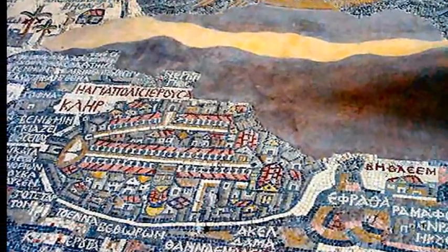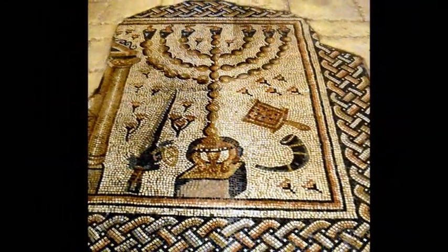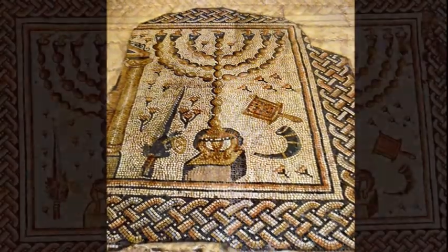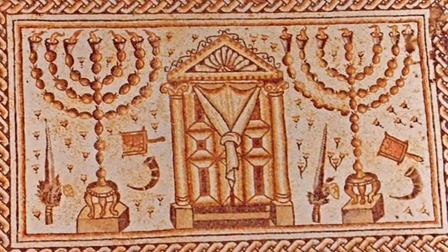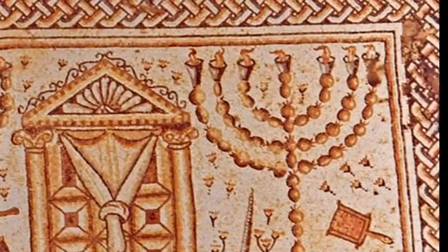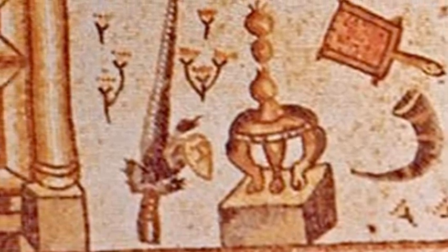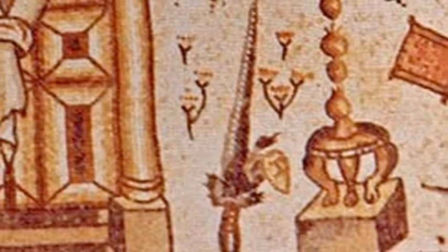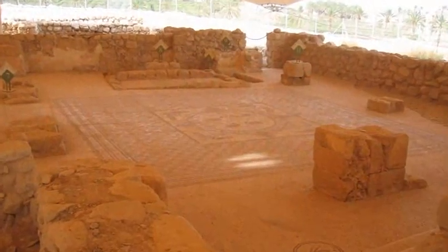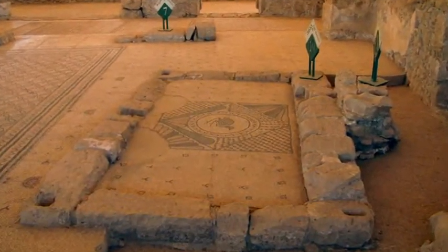Jews during Roman and Byzantine periods included mosaics in their synagogues. One in Jericho, excavated in 1936, has images of the Ark of the Covenant, a menorah, a shofar, and a lulav. A Roman synagogue in Ein Gedi also has a Byzantine-era mosaic floor.